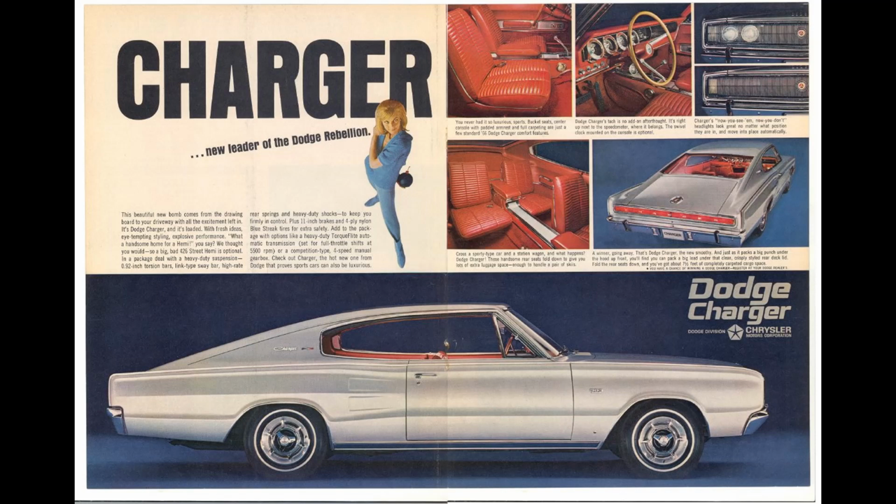Now, I'll be the first to admit, I don't think they quite got the body style right. I do like the way it looks, but there's something about it that just seems off to me, like the front doesn't match the back or something. But once we get past that, the rest of the car just screams awesomeness.